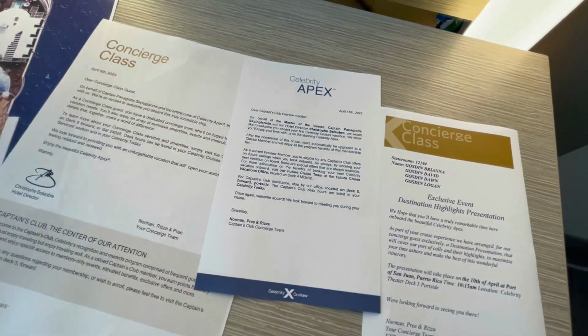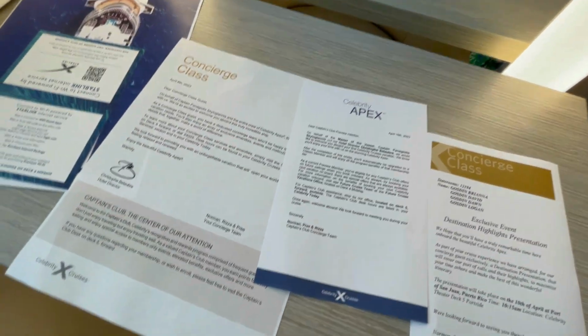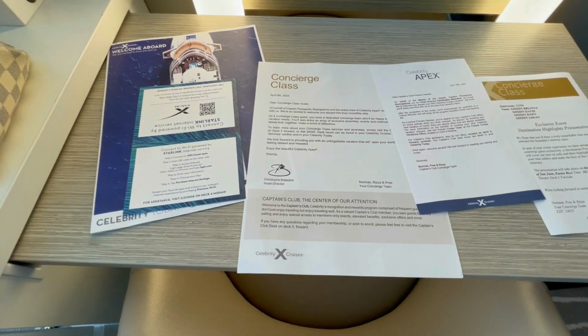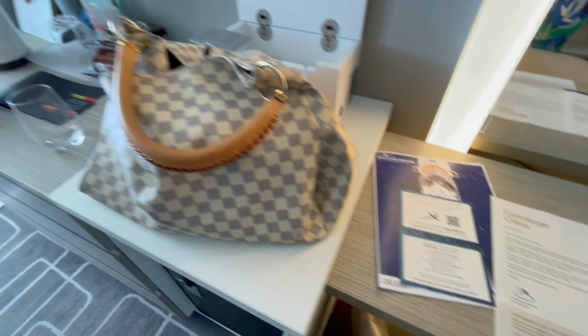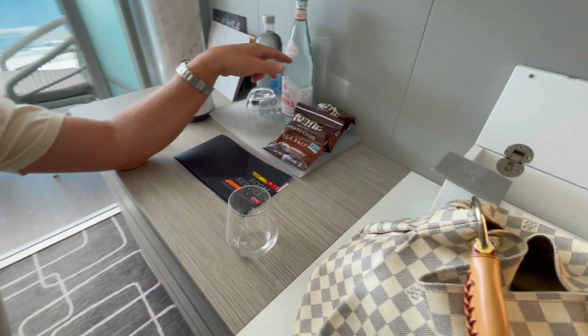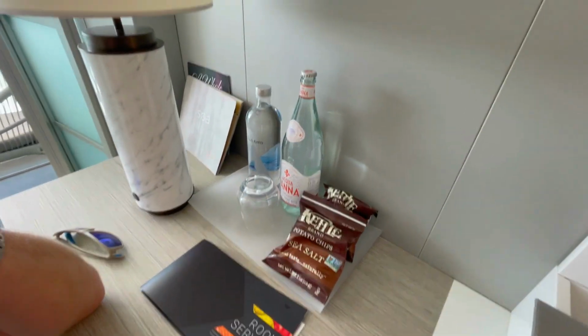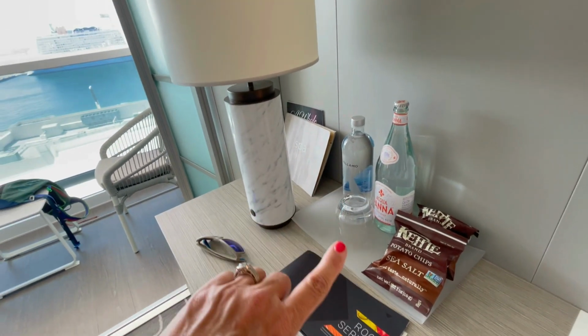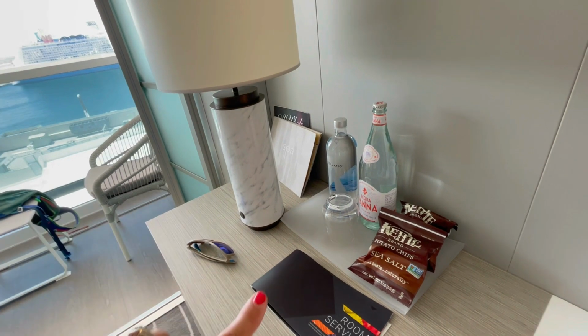What about this stuff? Unless you are a suite guest in the retreat, and sometimes it's included in a premium drink package, but usually the drinks in the mini bar are an added expense. What about this? And usually the water like this is an added expense, but usually the ones in the tin or aluminum cans of water are usually included.